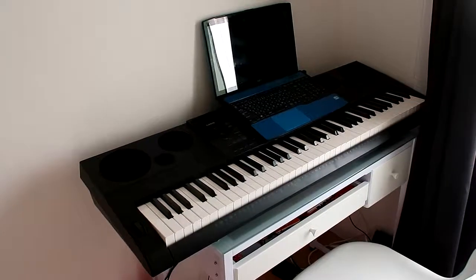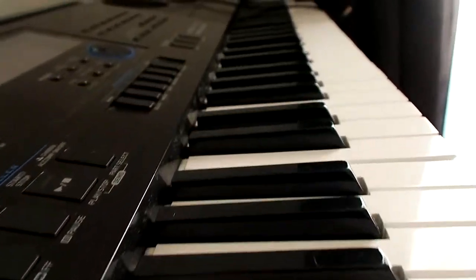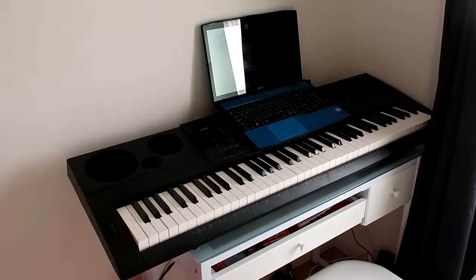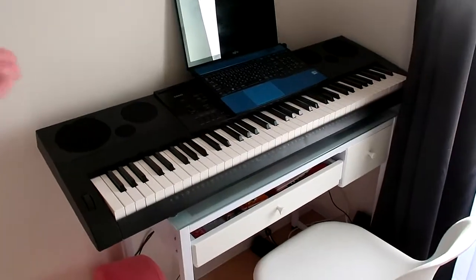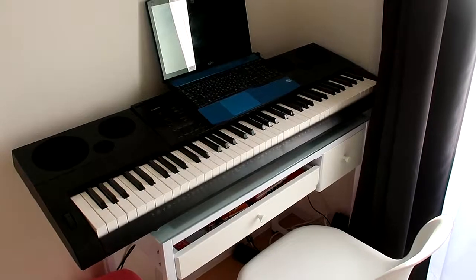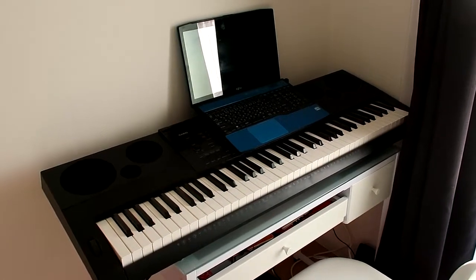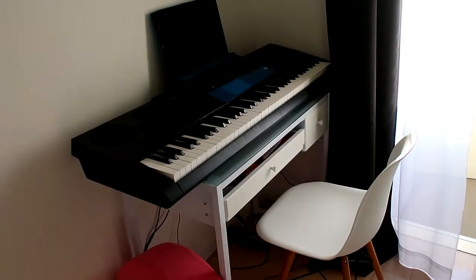And boom, there it is, guys. That's my studio setup. I just keep it really simple. As long as you've got a keyboard, and honestly, you don't even need a keyboard like this to compose music, and good software, the sky's the limit in terms of creativity. So this is one setup.